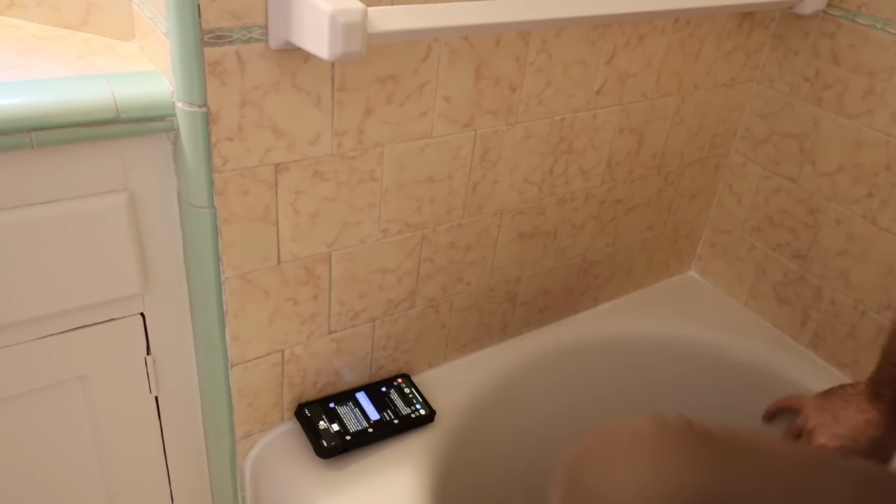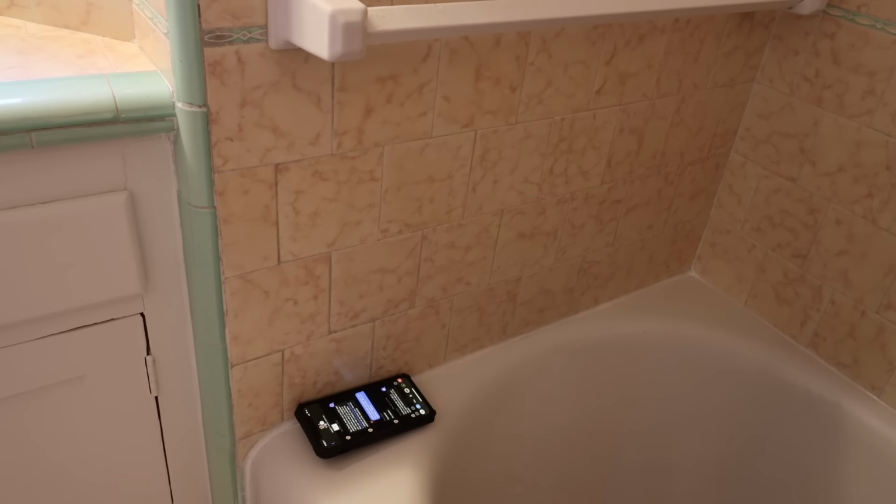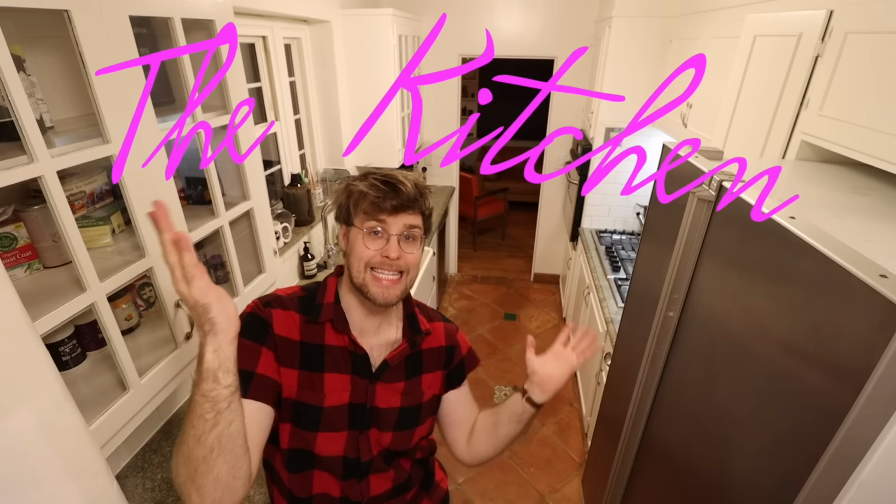I'm going to get out of this bath now and show you the next room, which I'm not sure how I'm gonna get out of this bath because my back hurts so bad that I feel like I'm going to cry. But I'll figure this out off camera. Ouch! You know what? Oh no, the shape's, well, that's fine. Oh, Jesus. All right. The kitchen.